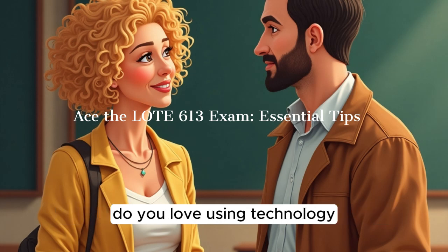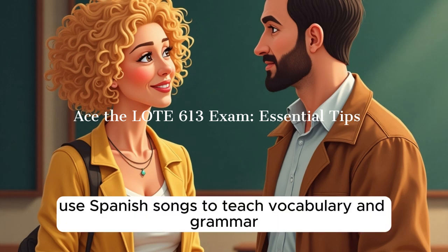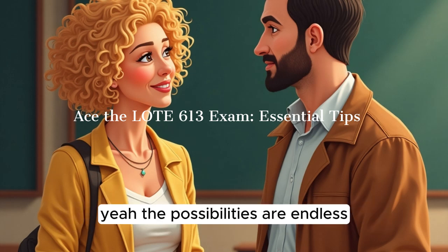Do you love using technology? Incorporate interactive games and apps into your lessons. Are you passionate about music? Use Spanish songs to teach vocabulary and grammar. The possibilities are endless.